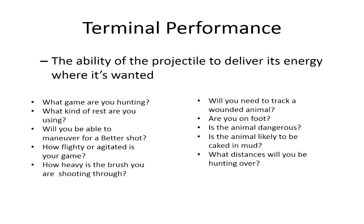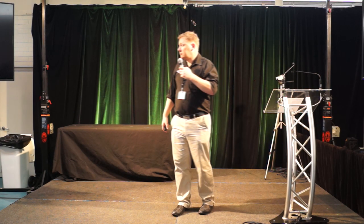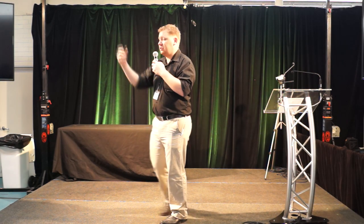If you've got a really steady rest and you can place your shots really well, say in the head, then you're going to need a projectile that can penetrate through a skull. But if you're shooting offhand and you're taking body shots, you don't necessarily need to penetrate through bone unless you're shooting front on. Can you manoeuvre for a better shot? How flighty or agitated is your game? Is it likely to run? How heavy is the brush that you're trying to shoot through?